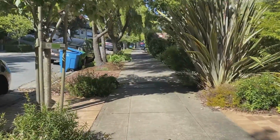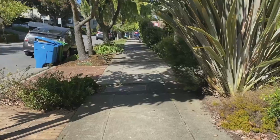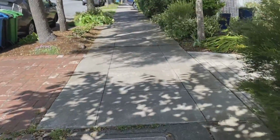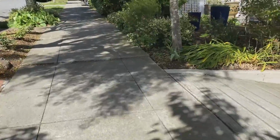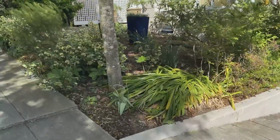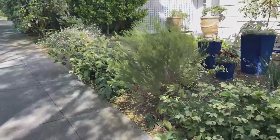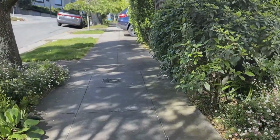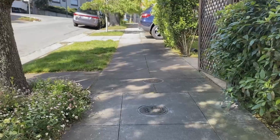And also, I think, I'm not sure if it was here or the next one. I think it might be the next house over. Yeah, it's that house right there. Or maybe not in that house. I don't know. But anyway, there's like a little fountain, and it has water coming out of it.